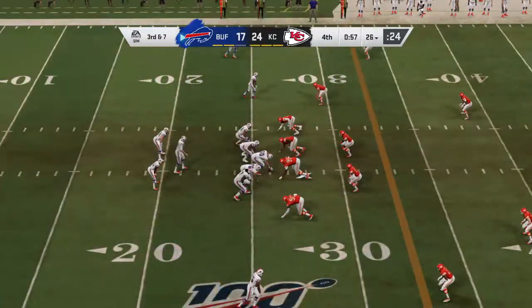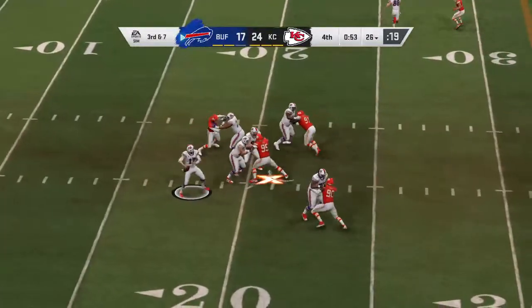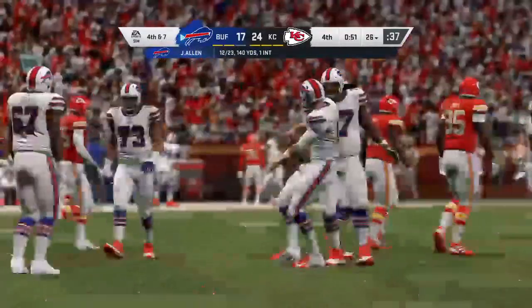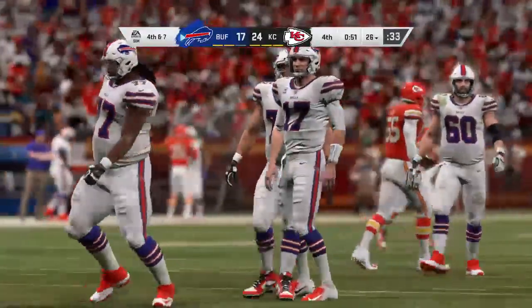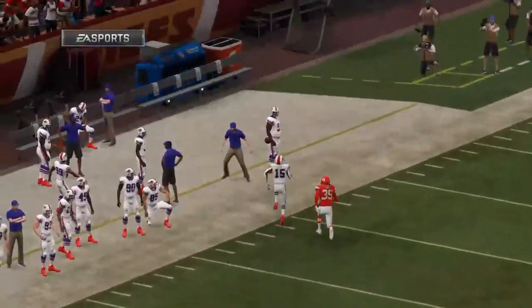Check, check, walk 54, walk 54. Watch the run. Allen to throw, and that will be incomplete. Well, they weren't scared to let it fly, but it falls to the ground and brings up 4th down. So he's unable to complete it there, and just not the game that you would expect from him. He's been off the mark really start to finish.